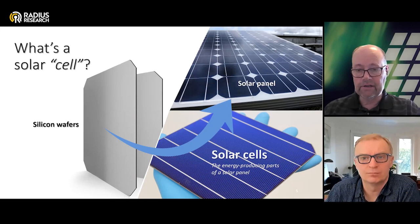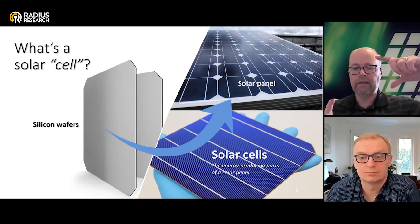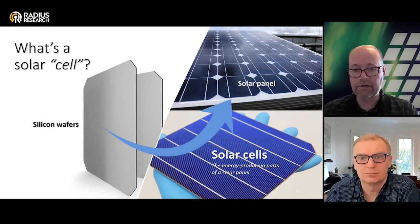So as you can see on the left-hand side of this slide, there are silicon wafers, and these are about that big. It varies, but that's roughly the size of them. And these are sawn from silicon ingots, which themselves are made from purified silicon with some added herbs and spices, or the electronic equivalent thereof. The solar cells are manufactured from the wafers by treating them in the manufacturing plants where our products are installed.